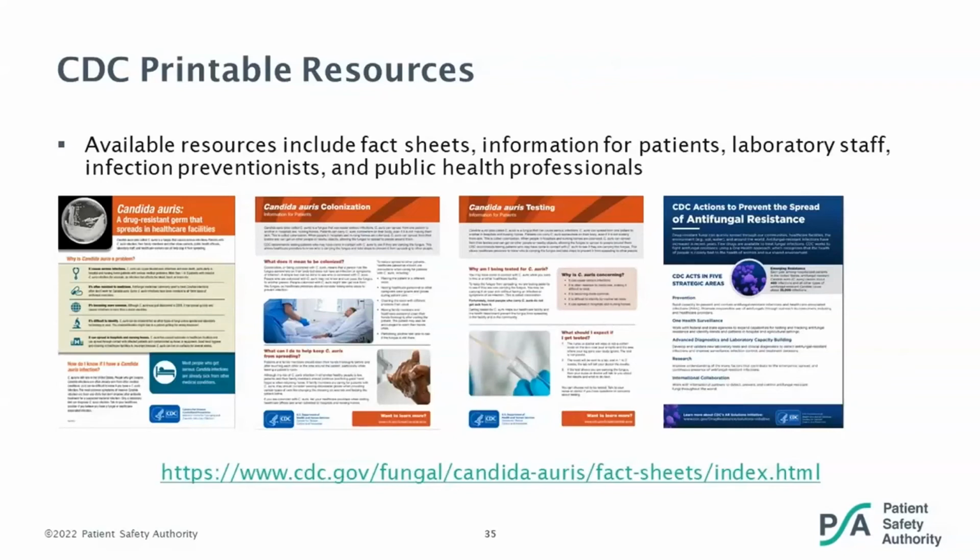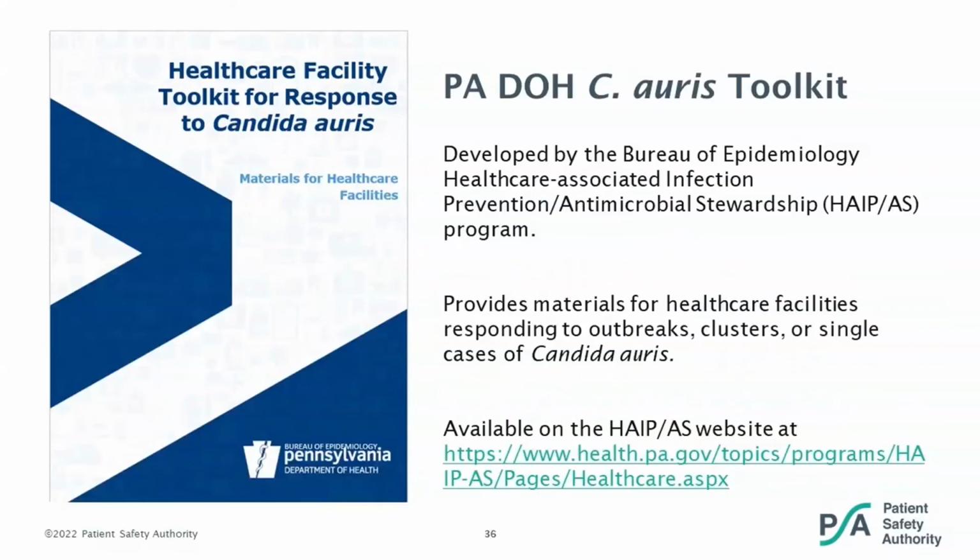So to wrap up the presentation, I wanted to present some resources. As always, the CDC has numerous resources available online, such as fact sheets, information for patients, laboratory staff, infection preventionists, and public health professionals. And these are really great resources when you're trying to educate staff. In addition, the Pennsylvania Department of Health just recently published a C. auris toolkit that's available online. This is a really great resource for additional materials.